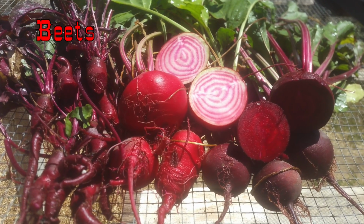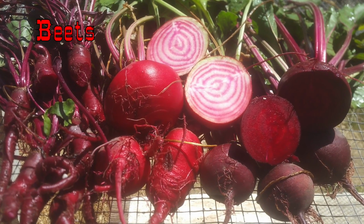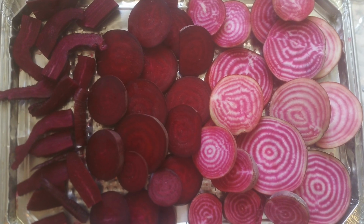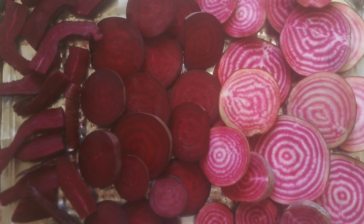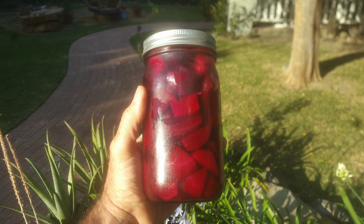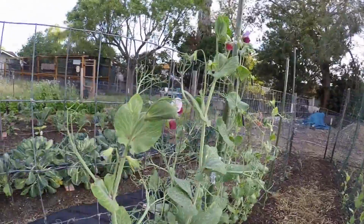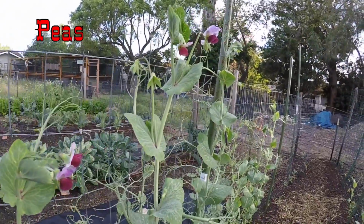The heirloom beets I harvested included Chioggia, McGregor's Favorite, and Shiraz Tall Top. We enjoyed them roasted, and we pickled them in apple cider vinegar.